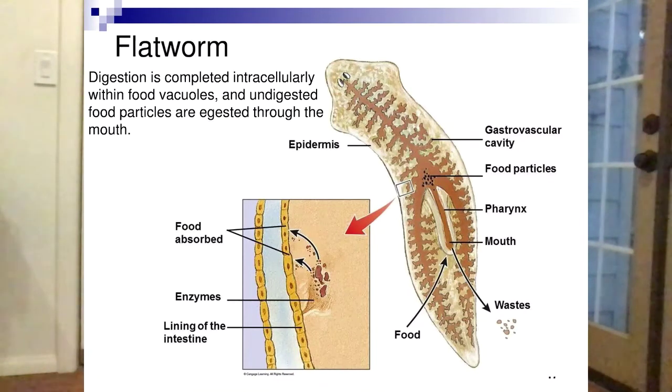And then also they have cells lining the cavity. Those cells can phagocytize the partially digested food that happened within the cavity, bring it inside of each cell, and then again we get a little combination of intracellular digestion going on there. And then the cells, through diffusion from one cell to another, can distribute the particles. But you can see with the gastrovascular cavity branching throughout the body of the flatworm, that's how food particles can get distributed all throughout. Okay, and then just like we saw before with the cnidarian, any products that aren't digested will get expelled through the mouth as well.